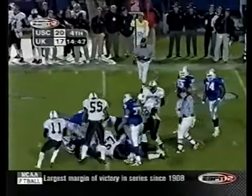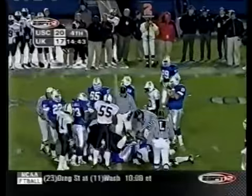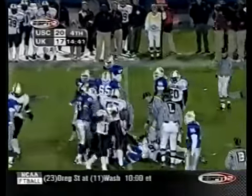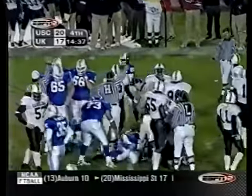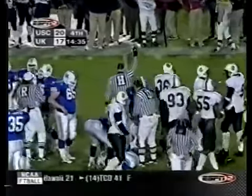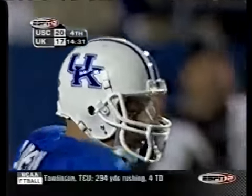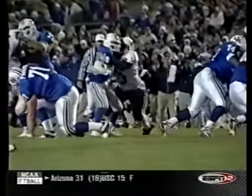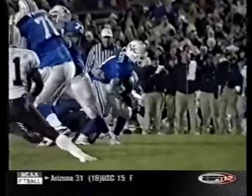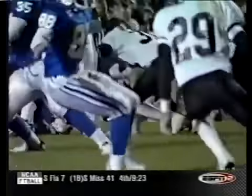2nd and 15, Scott, and he juggles it at the end of the play. They will unpile that one. Disgust now. Depends on who recovers. Maybe relief. Kentucky ball. How do you spell relief? Josh Parrish, who just got called for that penalty, now jumping on this fumble by Scott. Yeah, well, here's real disgust, and that is the possibility that Scott's nicked here.